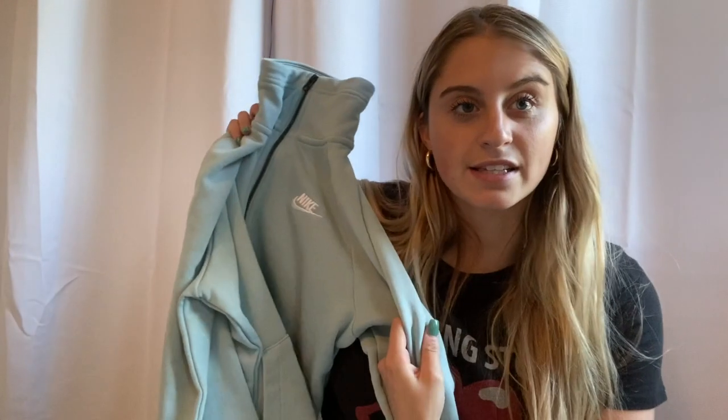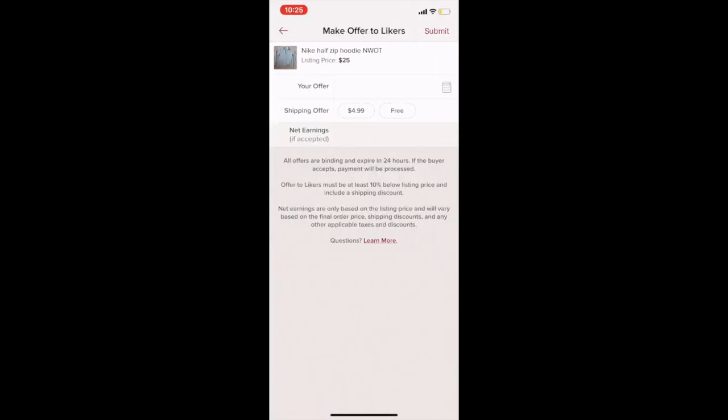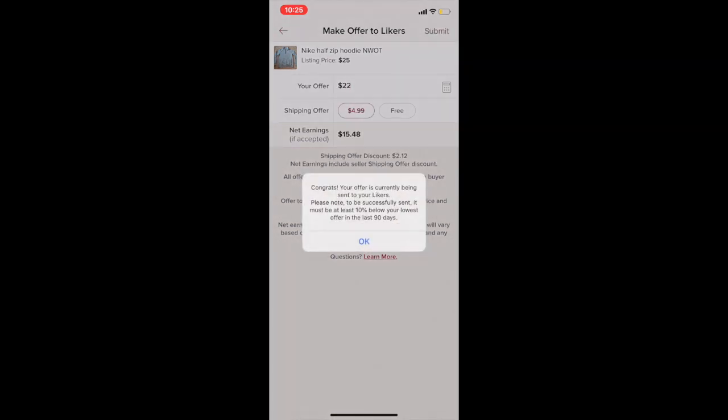Another thing I want to discuss is when people like your items, you can privately give them a discount price. So if I have this listed on my Poshmark, I have 20 likers, I can offer them a discount and it will strictly go to the people that liked my item and it won't go to anyone else. So this is nice because most of the time, obviously, if someone likes your item, they're interested in it and your discount will just go straight to them. Usually this works, it's half and half, but that's definitely a great way to get sales on your item as well.